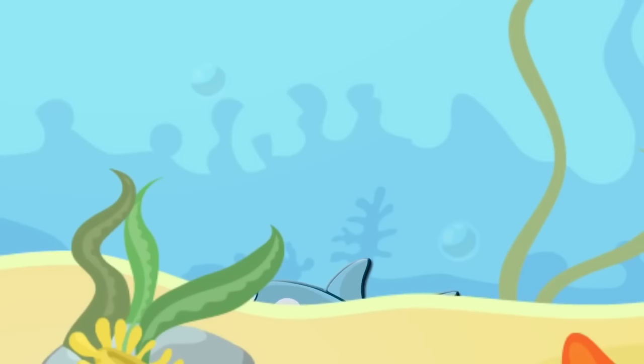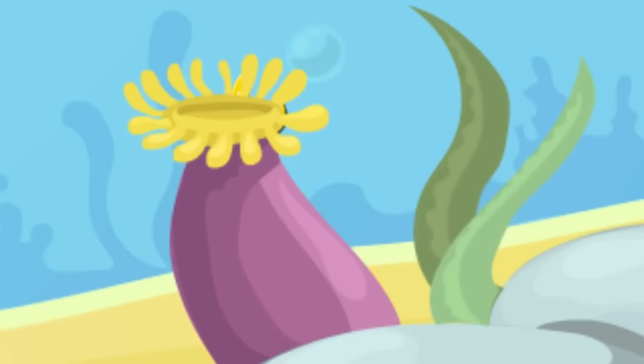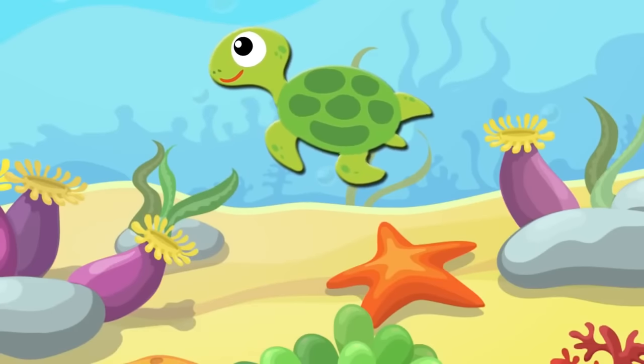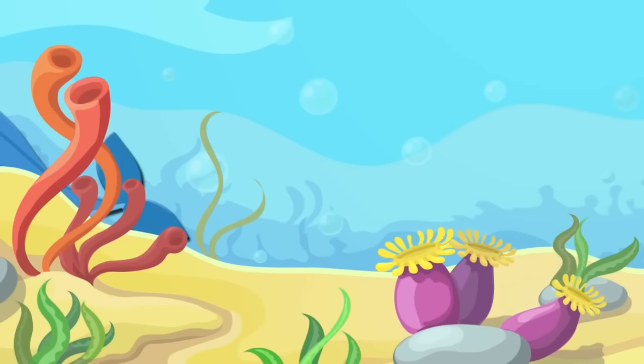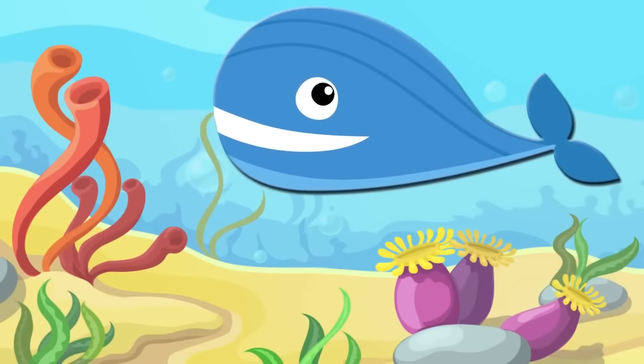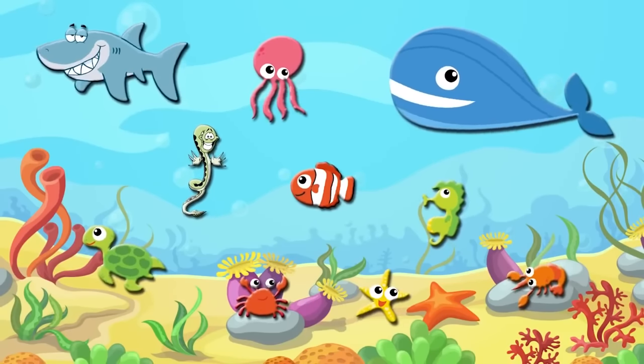Where is the shark? Great job! You found the shark. Where's the starfish? Good job finding the starfish. Where is the turtle? You found the turtle. Last one. Where's the whale? Great job! You found the whale. Look at how full our ocean is. Thanks for your help finding all the animals.